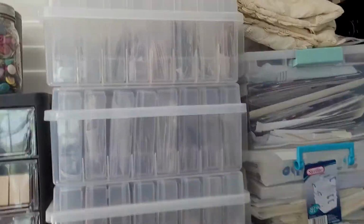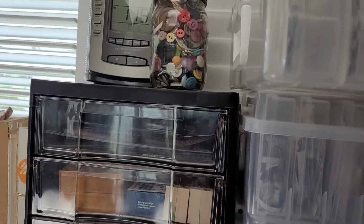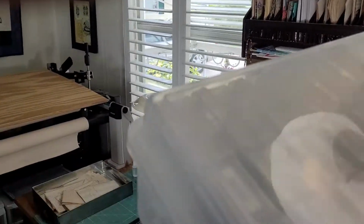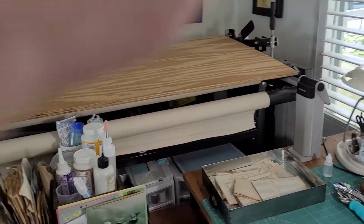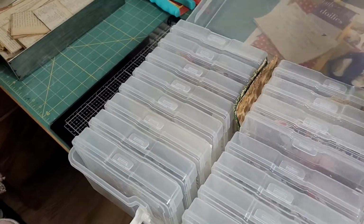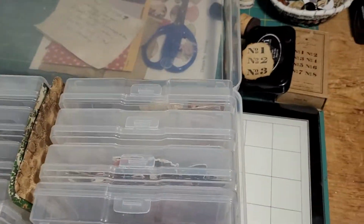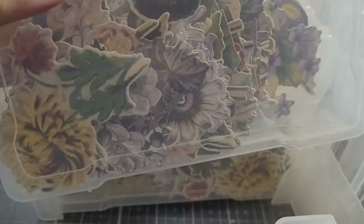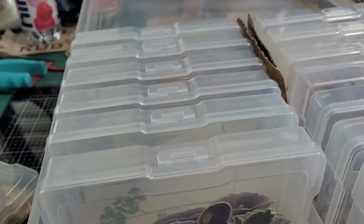Well, let me think. Oh, I want to pull down one of these, so at least one to show you what's in there. Sorry if I'm getting you dizzy. Okay, these I bought and I just love them. This is such an excellent way to store ephemera. These are purchased ephemera, flowers and things. That's Tim Holtz. So every box, these are a little bit bigger ones.